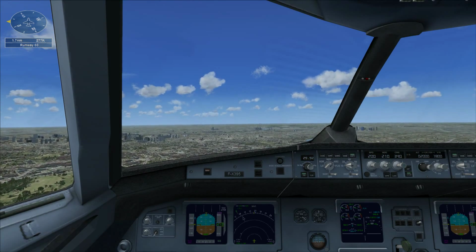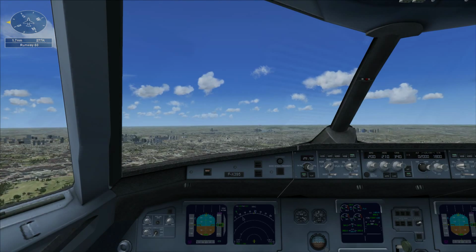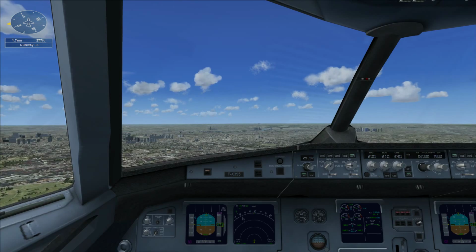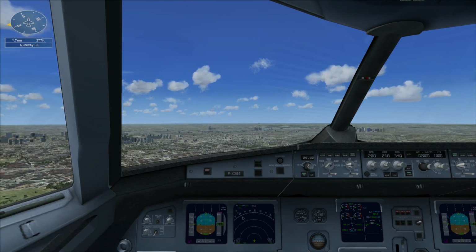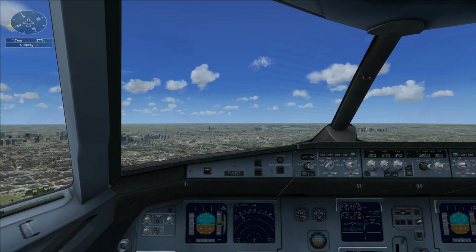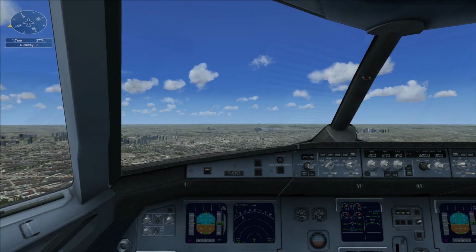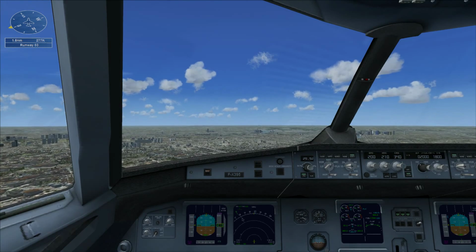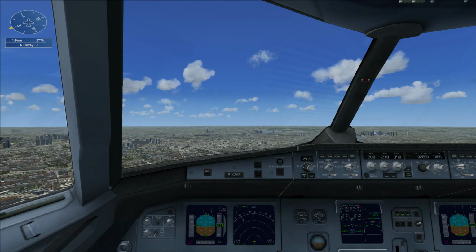Gear down. Set flaps 2. Adjust thrust to maintain 160 knots. Flaps 2. Gear down. I think it'll find 160 on its own with all this extra drag all of a sudden. Gear is locked. I believe we're going to come in for an actual landing now.